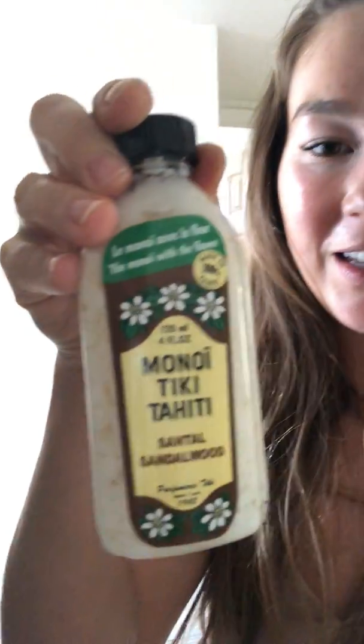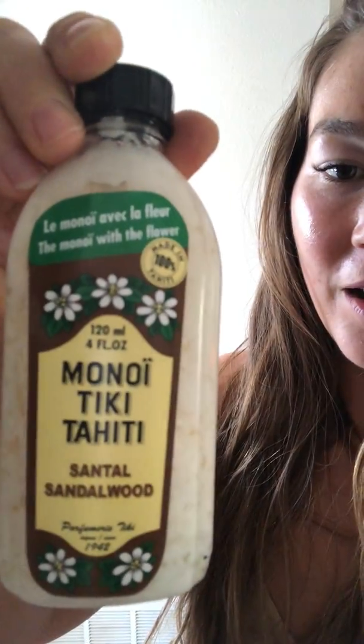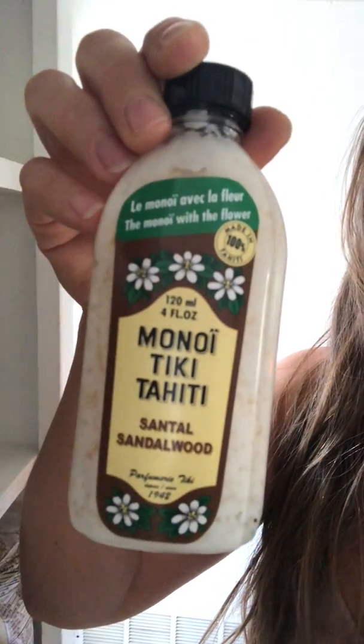This comes from Tahiti. I have a place in my heart for Tahiti because I went there a year ago, and this is just some really yummy stuff to put on your skin. It's not sunscreen, but it's a skin oil with sandalwood, and they have the essence of the tiare flower, which is their local national flower, and it smells so good. So I love having that stuff.